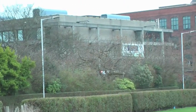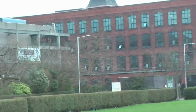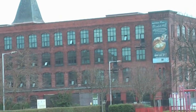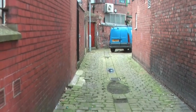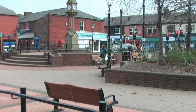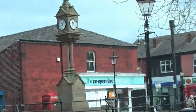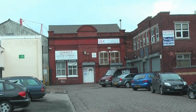It's now the apprentice school for Stockport College. That building there was where I worked first. That's New Mill, Cotton Mill, Reddish Spinning Company. This is one of the typical entries in Reddish. Maybe a Morgan, and the town centre, Holdsworth Square, believe it or not, with a clock still dedicated to Henry Holdsworth. And one of the other industrial areas in North Reddish, Station Road.